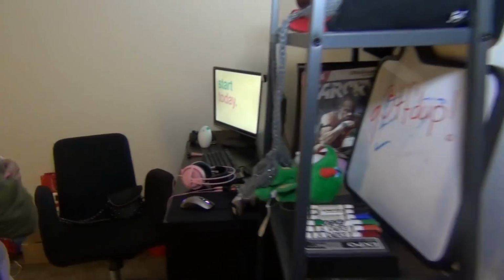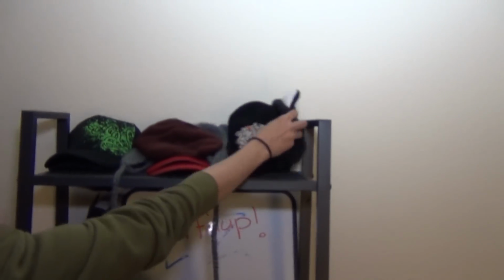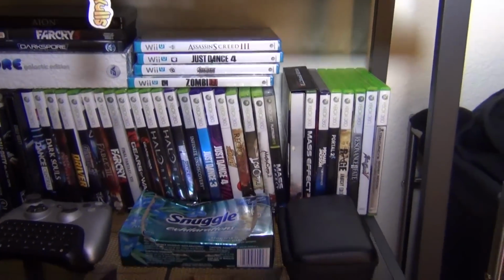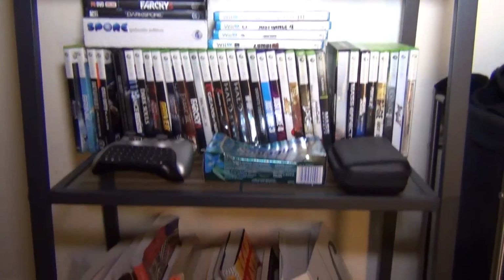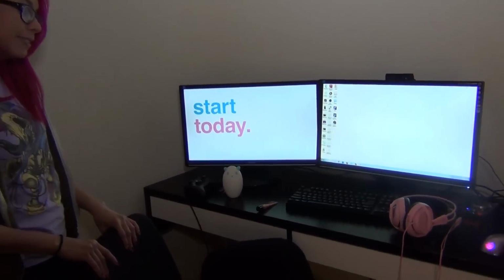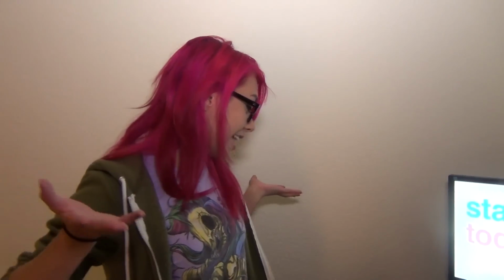We're about to get into my room, the Pixel Lair, the Pixel Palace, if you will. Come on in. So here's my bookshelf. There's some silly hats. Got a whiteboard. That's not the Wi-Fi password. Some games, some books. This is like my command center. Got my monitor set up, Alienware computer on the bottom there, my SteelSeries headset, mouse, camera, all the pretty things that I need to make everything happen.